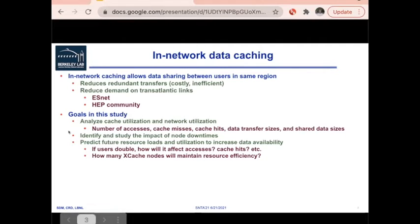The goals of our study are to analyze cache utilization and network utilization for a regional data cache in Southern California. We also want to identify and study the effects of node downtimes because these downtimes can allow us to see the impact from adding or removing nodes in our regional cache. We also aim to predict future resource loads and the utilization of the cache so that we can increase data availability in the future as data volumes continue to grow.